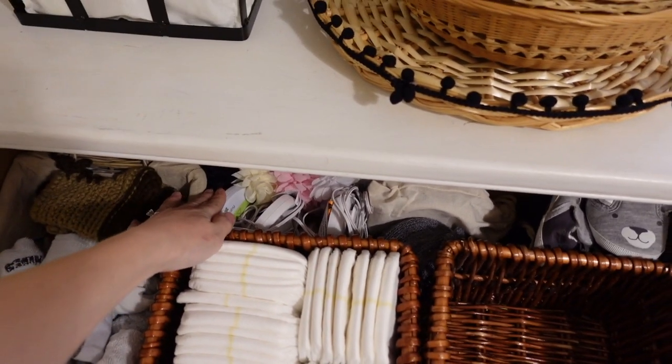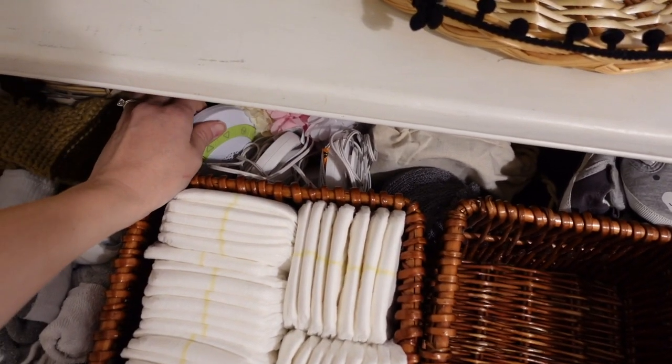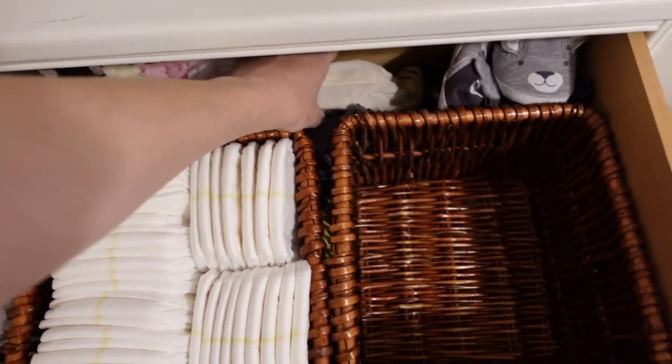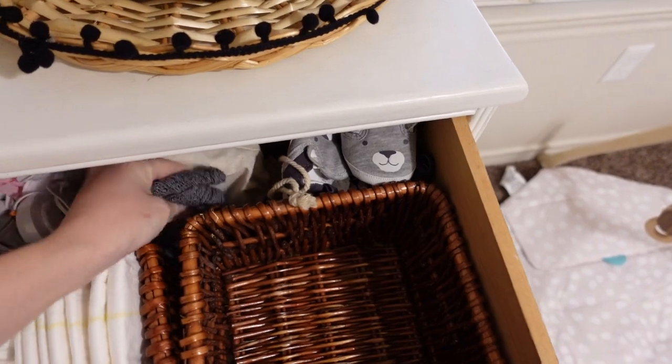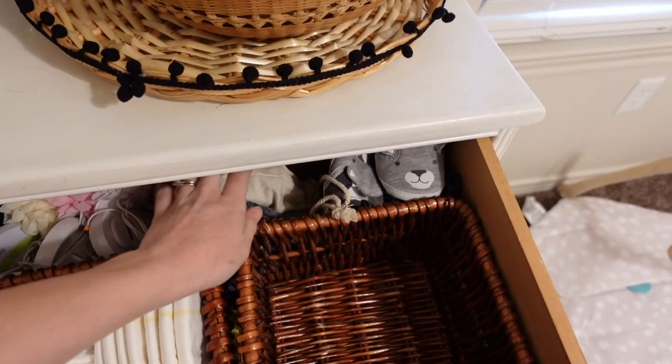No, we don't know if it's a girl or not. We were just given those just in case. I have a portable sound machine. I have a baby monitor that just can hear baby. These are for pictures with baby, so I have stuff that we can use for pictures. Another picture swaddle, it's like a girl with me kind of thing.